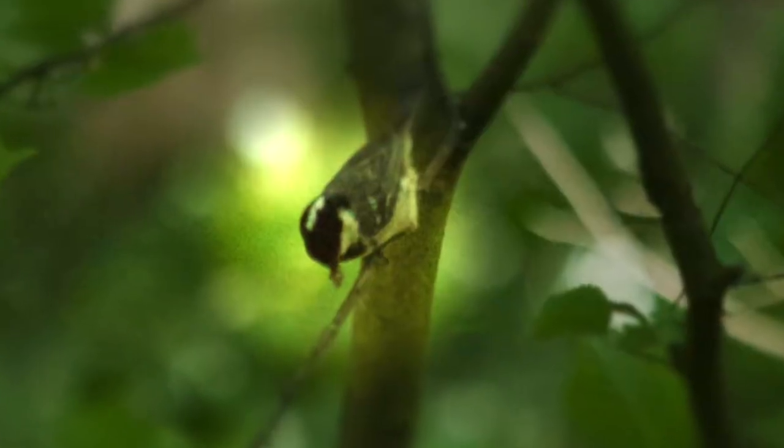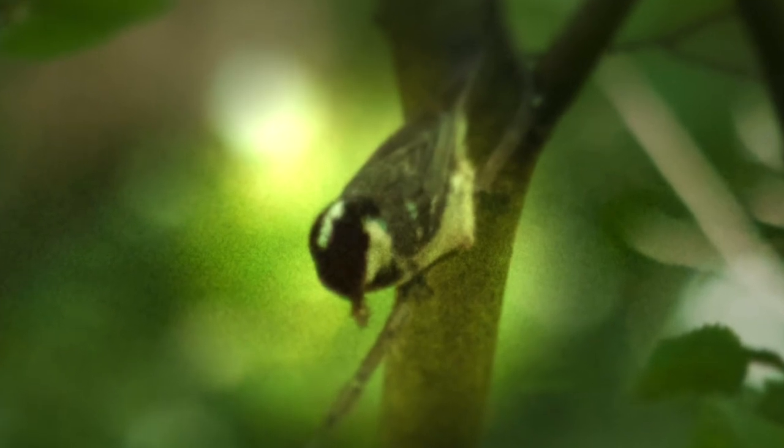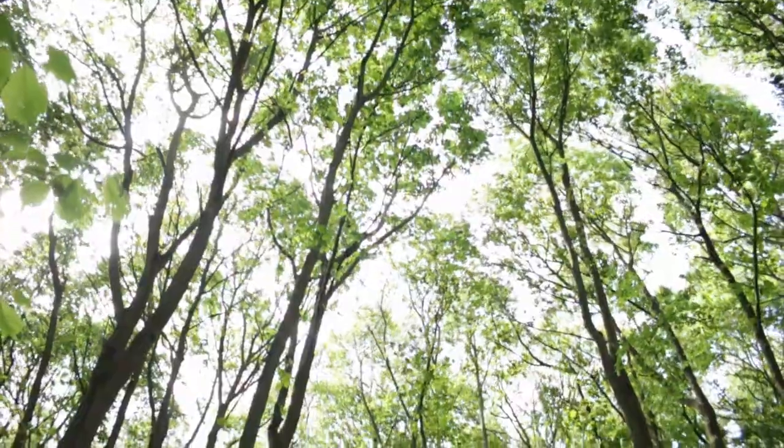I managed to get some footage of what I think was either a grey tit or a coal tit. I think it might have actually been a coal tit because I think there's also some white on the back of its head. Most grey tits have a solid black marking on their head, so I think that's what I saw. I'll have to check the footage when I get back in better detail.